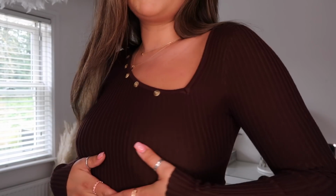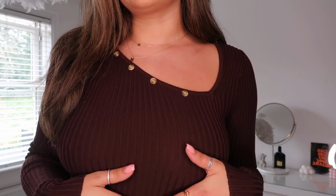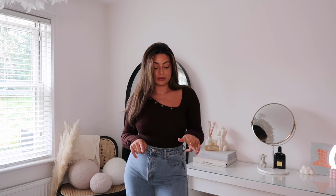It's like a gorgeous rib design as well. Hopefully you guys can see that. I do also have a loungewear set that has this same detailing as well, so maybe we'll move on to that one next. But yeah, that is the only other bodysuit that I picked up. This is probably a little bit more perfect for those days where it is a lot cooler.